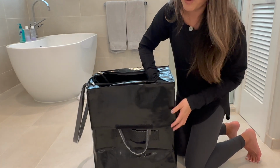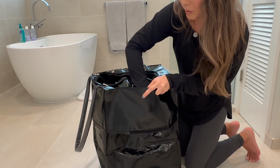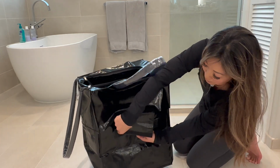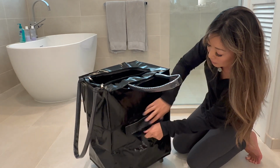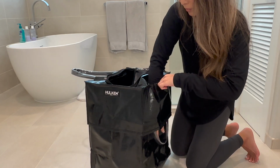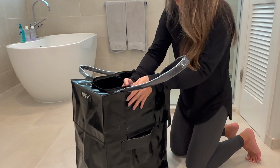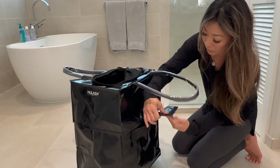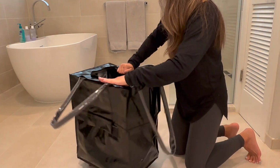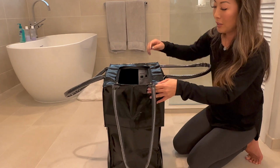And then you can decide if you want the side handles up. You would just stick it through here and then Velcro it. And then to make it extra secure, you stick this part through this band and then Velcro it up. So I'll do it on this side too. Yeah, so when you're done, you have an almost carry-on size luggage, and you can zip it up.